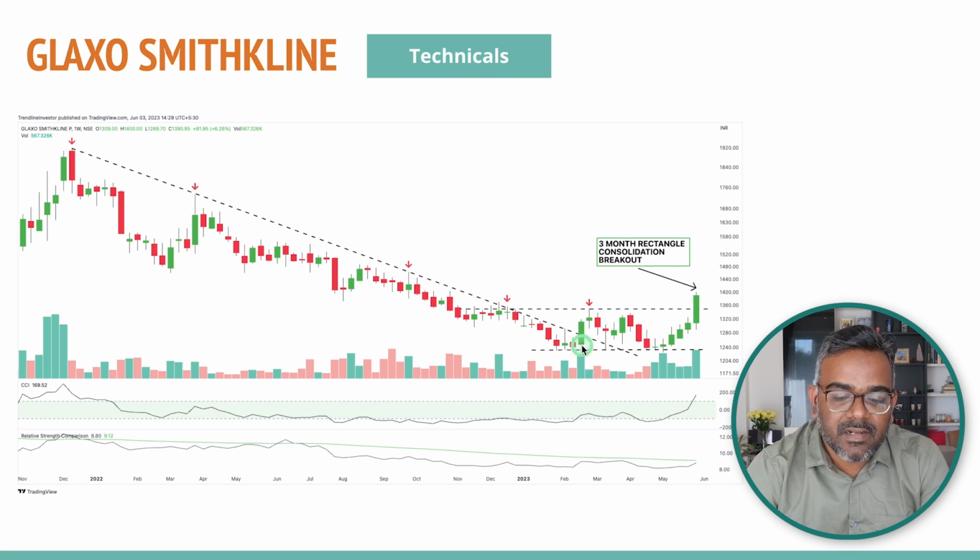So that bullish candle over there probably was the first sign. Then the second time we had this nice doji over here. If you see, we had a long wick, and then we again had a bullish candle. Then we had 3 black crows, and now we have a strong breakout in the last week, which means Glaxo has probably completed this entire downtrend, and probably we're going to head higher from here.